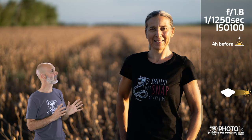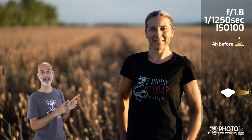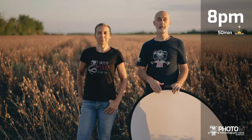Let's see how our images will turn out. I will start with the sun from the side because I have another cool surprise for you. First without light, with on-camera flash, off-camera flash, and golden reflector. Those look pretty cool already, but we are at the beginning of the golden hour and the light is still pretty hard. But what if we use something to soften the light? Would that extend the golden hour?